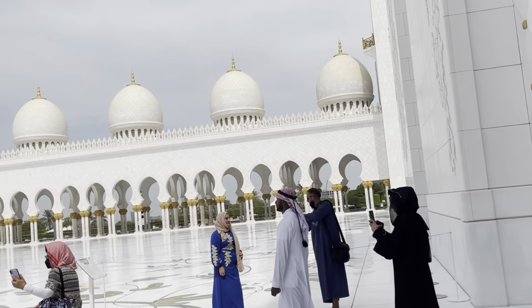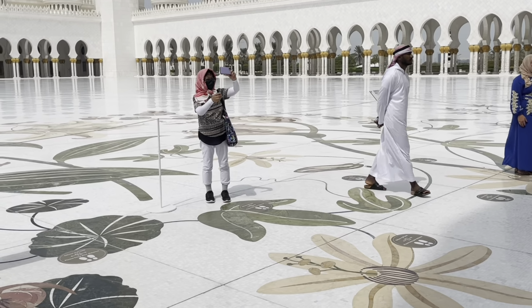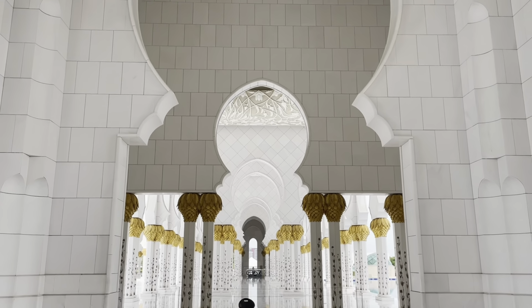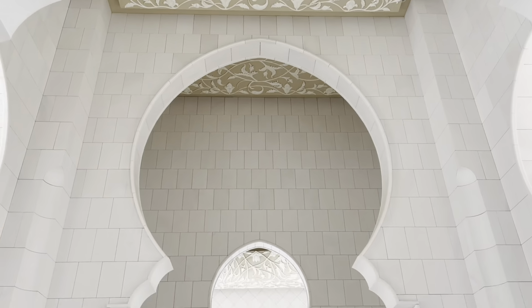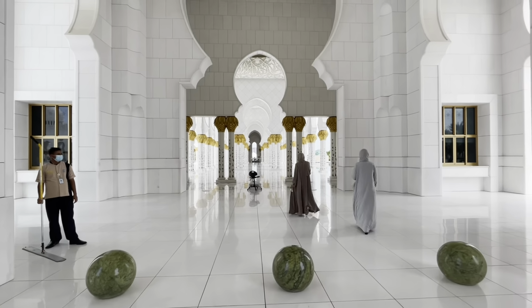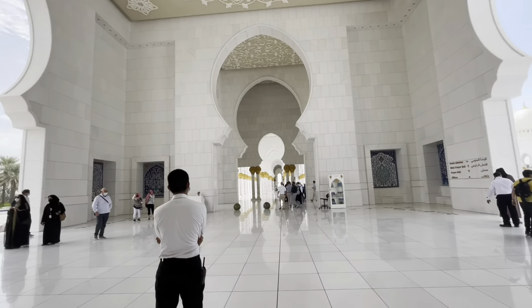All the domes, look at the domes, some 80 something domes of various sizes. And all the archways, it's so Moorish, like the Cordoba palace in Spain. It's so beautiful. Look at these beautiful archways. They are lined one behind the other, and behind the other. It's so beautiful. There are so many of them.